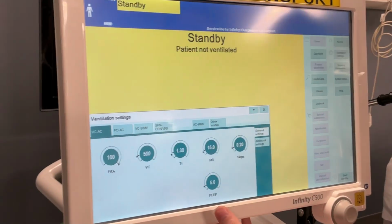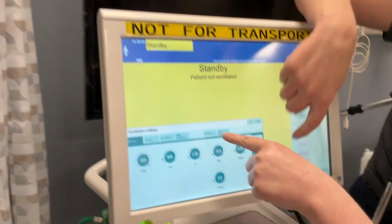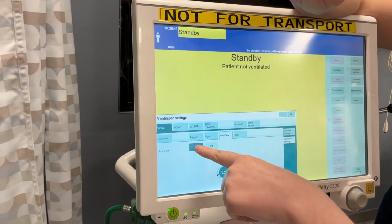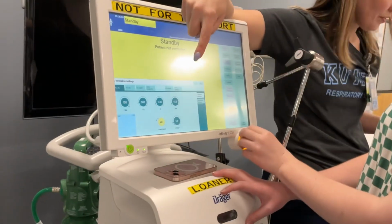So how are you going to get the flow to pop up? It doesn't allow me to make it smaller. Oh, wait, it's on. Turn auto flow off, and then go to 50.